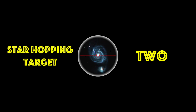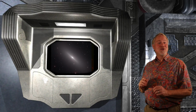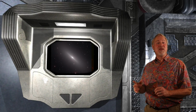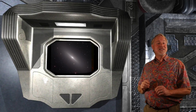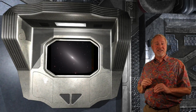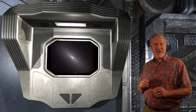Star hopping target number 2. The Spindle Galaxy, also known as NGC 3115, is a lenticular galaxy, a type of galaxy with a smooth structure and no spiral arms or bars. The spindle is positioned in such a way that we see it edge on, looking directly at the edge of the galaxy. Because of this, it appears very oblong with a definite bulge in the center.